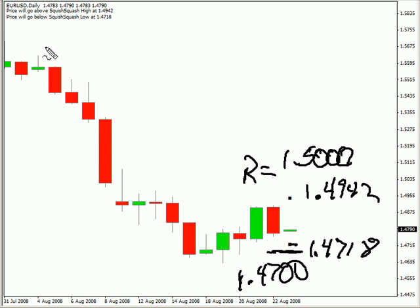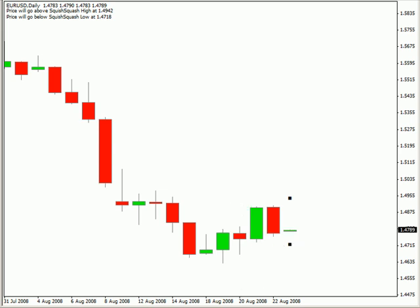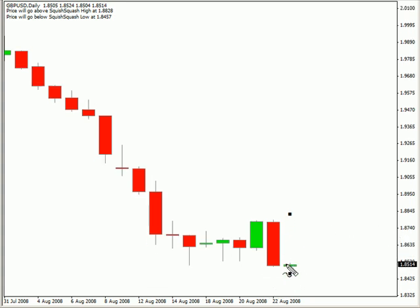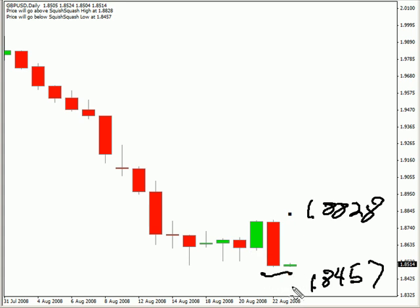Now, looking at the pound, this pair moved down lower, ran into some support, basically previous support, and held there. Now, if we get a break of that support, we could see it go much lower than where it is right now. I am looking for the range to be between 1.8828 and on the lower side around 1.8457. Now, this may be a little close. Probably will run into some resistance or some support there at that point if it goes lower.